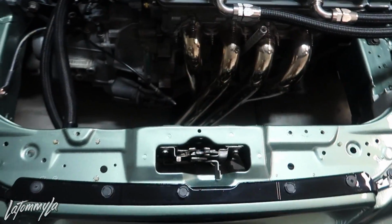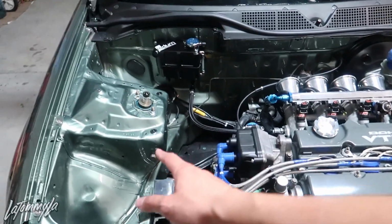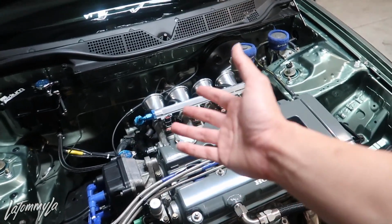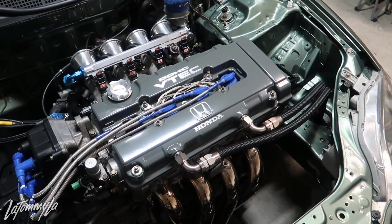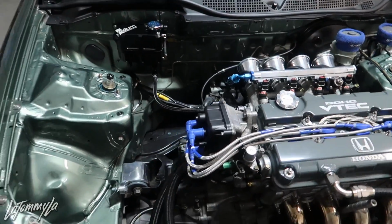I could run a full size, or well, I was planning on keeping this because it is for a B16 head. So yeah, I'm just gonna run the OEM airbox. What I really want to do is get a Mugen airbox and put it right here, and with ITBs, you can't really do that. So it'll still be clean, just a lot more stuff. I have to put the charcoal canister back in and yada yada yada, but we're gonna make this thing legit.